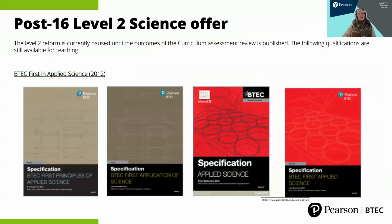What that does mean is that the post-16 level 2 science offer that we have at the moment, so the BTEC First suite of qualifications, will remain available until such time that the new level 2 qualifications become available, and we have further detail of the submission of those qualifications. So you can still teach those qualifications at this moment in time moving forward.